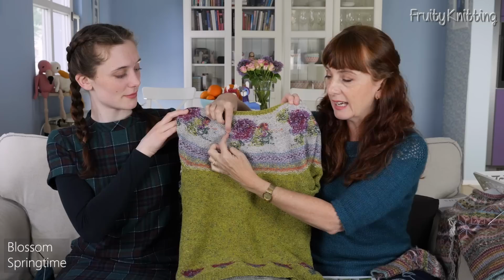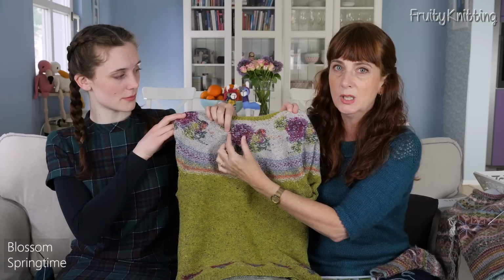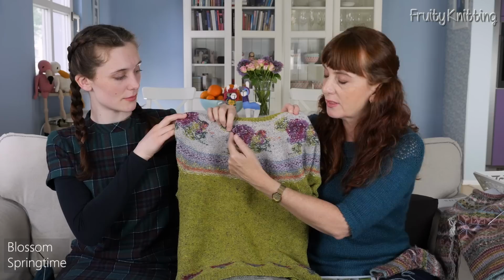So you've got two options. You could loop them right across the row so that they're here where you want them, but then you've got a great long float and that can pull. Or else you can chop them off and add it and start with new colours. But then you've got thousands of ends to weave in, and the roses will end up being pretty padded.